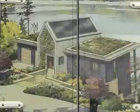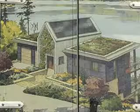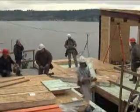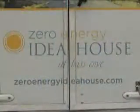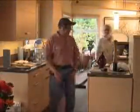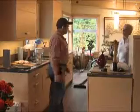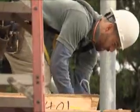This house has a simple goal: to produce as much or more energy than it uses, and to do it as efficiently and economically as possible. It's a concept that is driving the green building industry, but that wasn't the only challenge for the Zero Energy Idea House. Contractors Riley and Donna Shirey wanted to build their dream home, and at the same time prove home construction is evolving, and that green building techniques and renewable energy sources are the future.